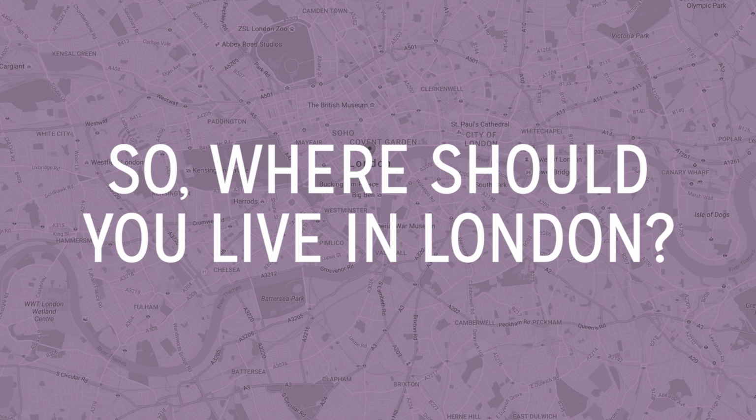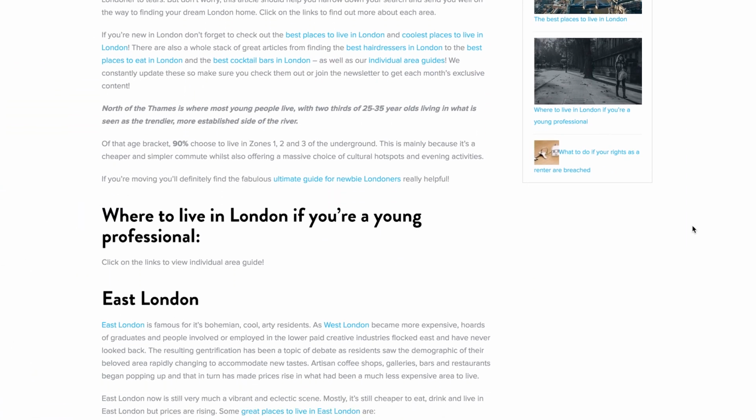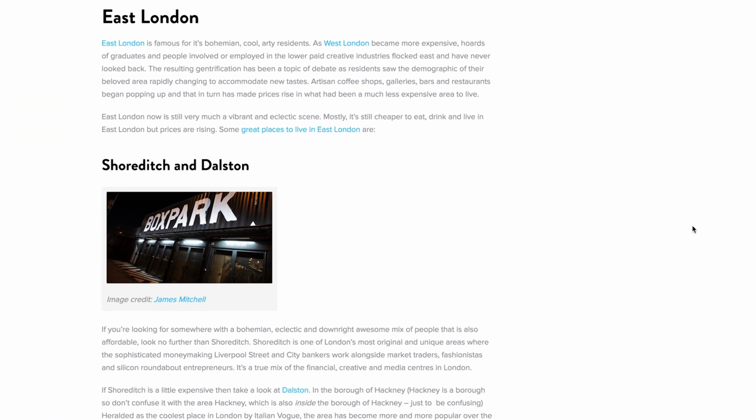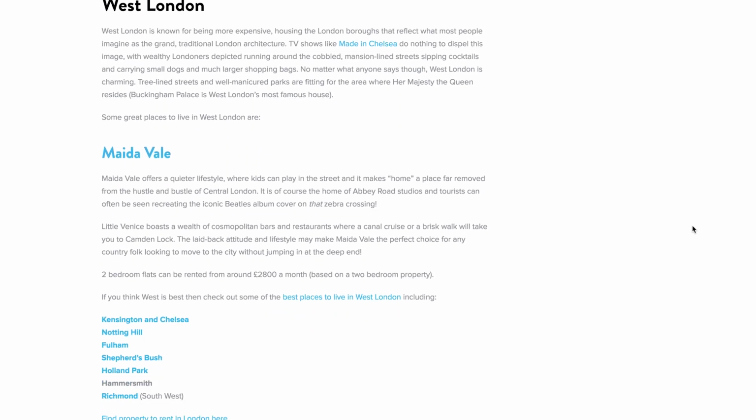If you don't know London very well, it can be hard to decide which area to live in. The best thing to do is just talk to people and hear what they say about the areas that they live in. There are also plenty of blog posts online about it, so do some research for the types of areas you want to live in. It's a good idea to visit these areas to get a feel for them and see if they suit you as well before you commit to living there.